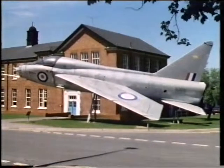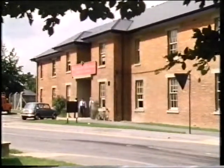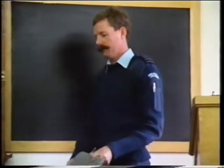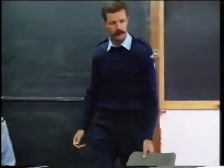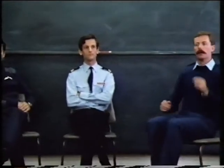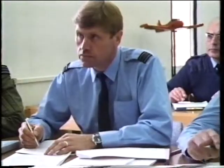In ground school, the three-man test team are about to make their presentation of the Jaguar low-level exercise. They have found writing the presentation hard work in the limited time available. Only 30 minutes are allowed for its delivery, and the expert audience will have to be convinced of the students' recommendations.